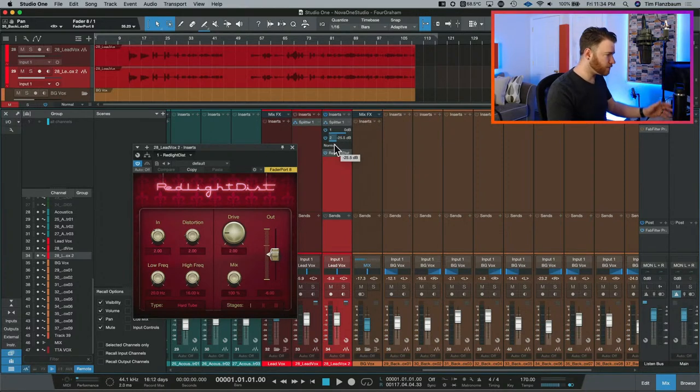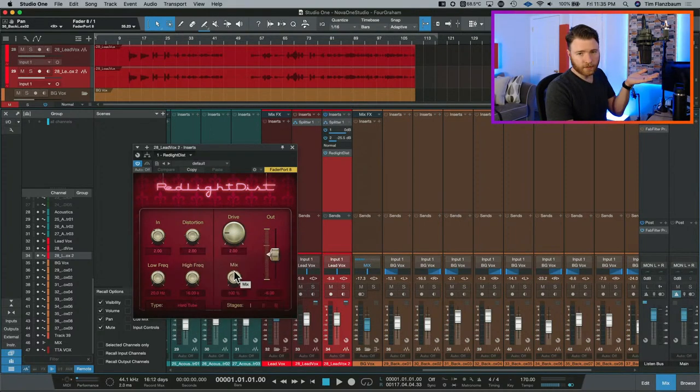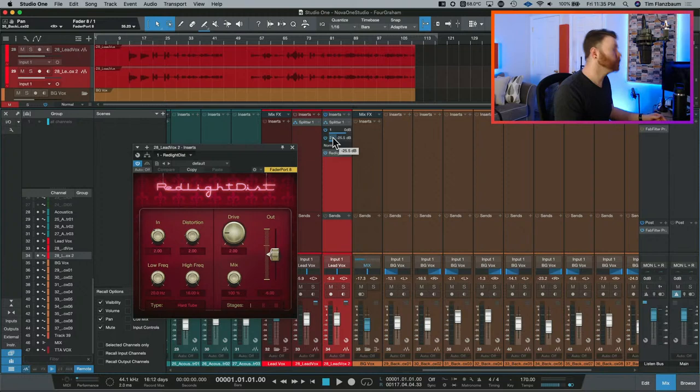So any plugin, if it doesn't have a mix knob like this one does, you instantly can create your own mix by doing a normal split and its parallel processing. It's huge.